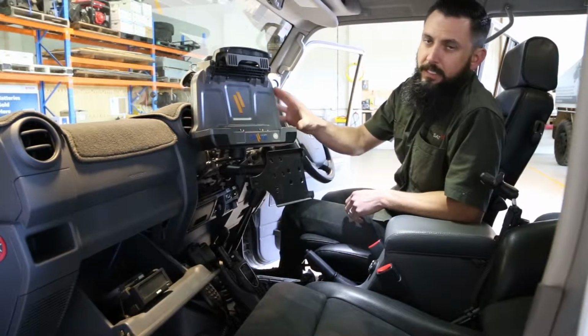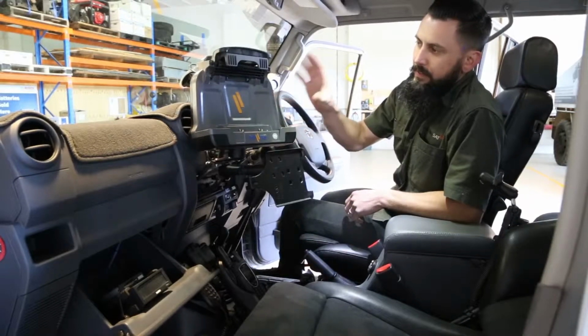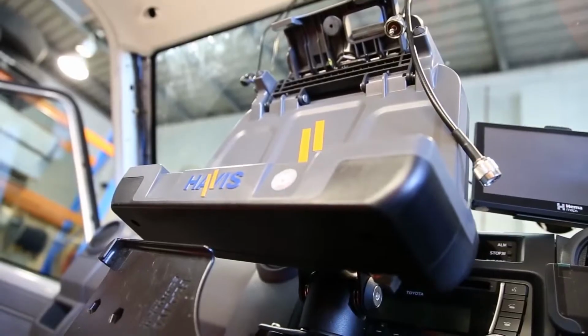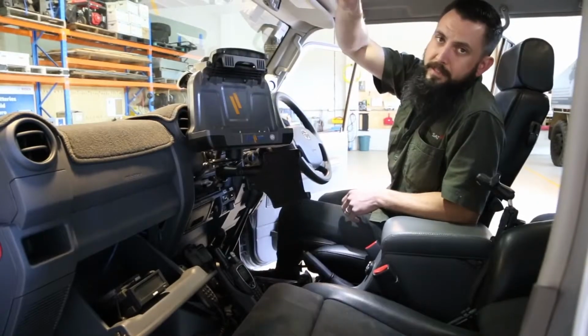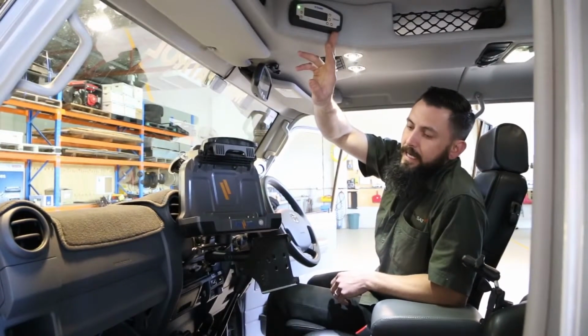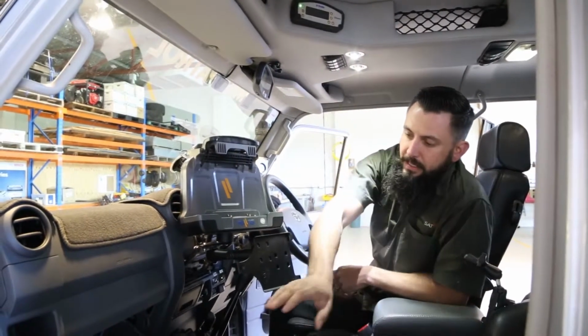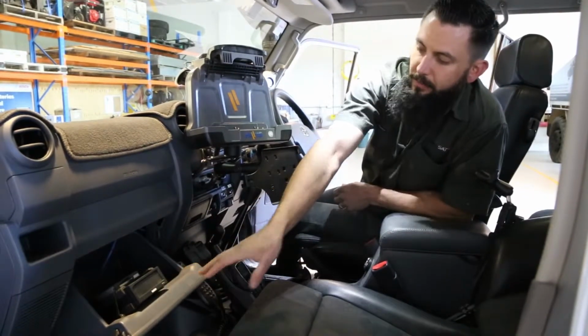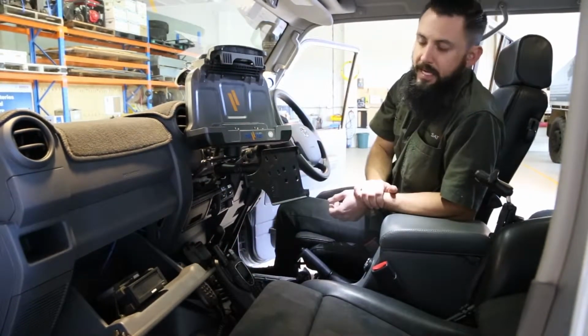One of the most important pieces of equipment in the Map Patrol is the tough pad, which sits in this docking station. It talks to our differential GPS located in the roof console here, and we've also got an external hard drive in the glove box for all the data capture and data storage.